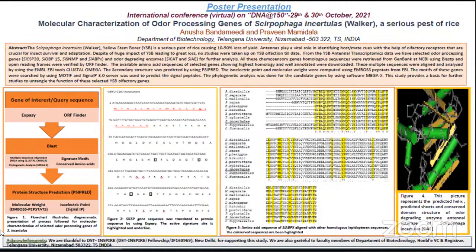In this procedure, I selected my gene of interest and ran it in the ExPASy tool, where I translated my nucleotide sequence to protein sequence. From there, I found the ORF, the open reading frame, using ORF Finder. Later, the protein sequence was compared using the bioinformatic tool BLAST, where the query sequence is compared to all the protein sequences similar to it. After that, I collected the sequences showing homology and aligned them using a multiple sequence alignment tool, Clustal Omega.